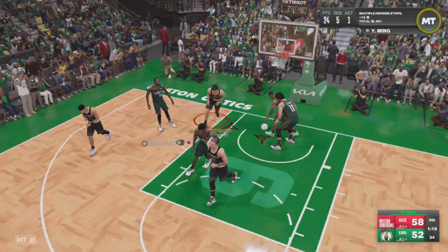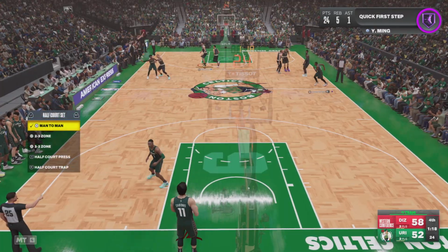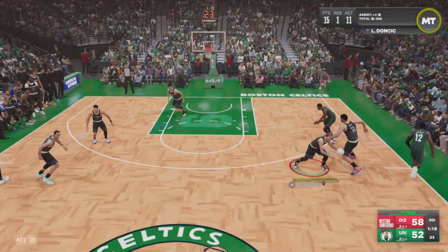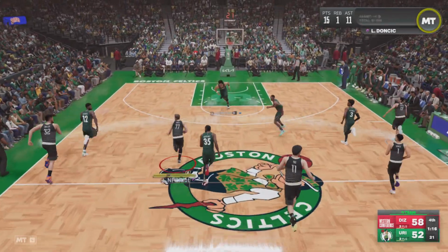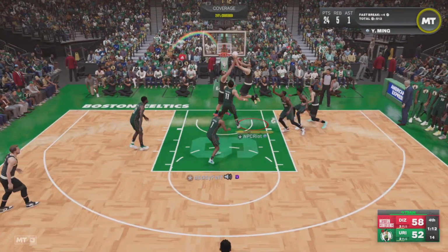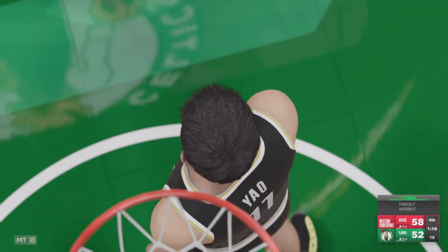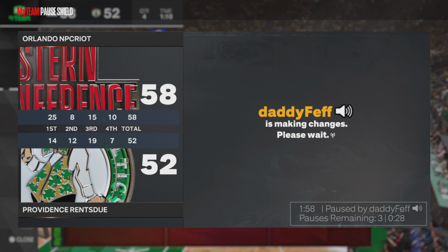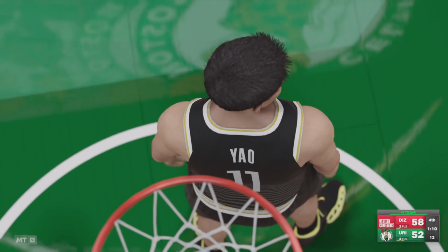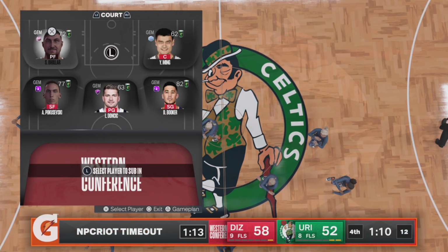On the take. For the long strides of Yao, this guy's a big man who can eat a lot of ground up. Feels like nobody can stop him on the drive. What, 11 left in the fourth. Orlando calls timeout. They're ahead by six. 1:09 left to play in the fourth quarter.